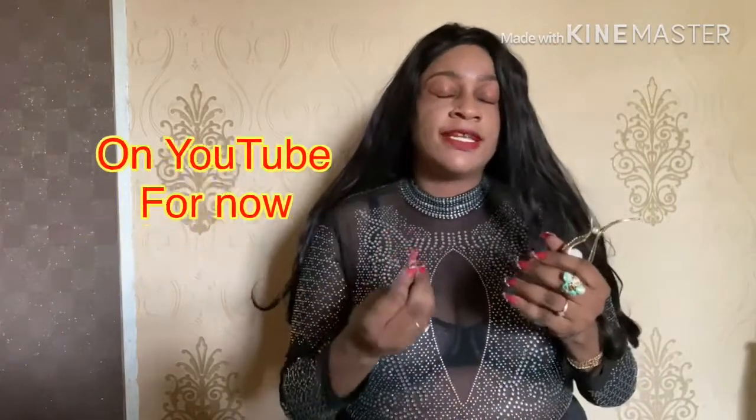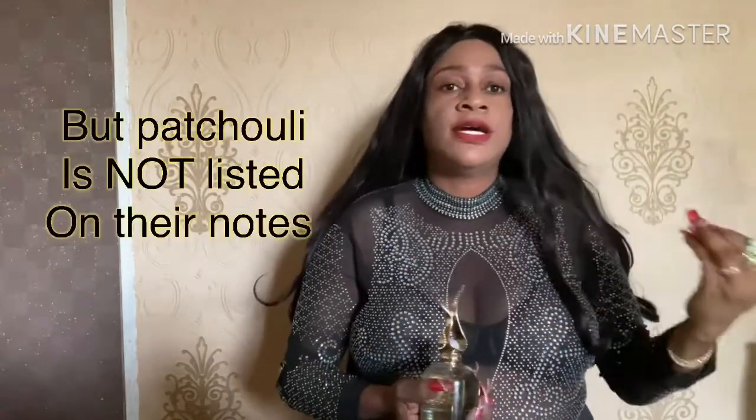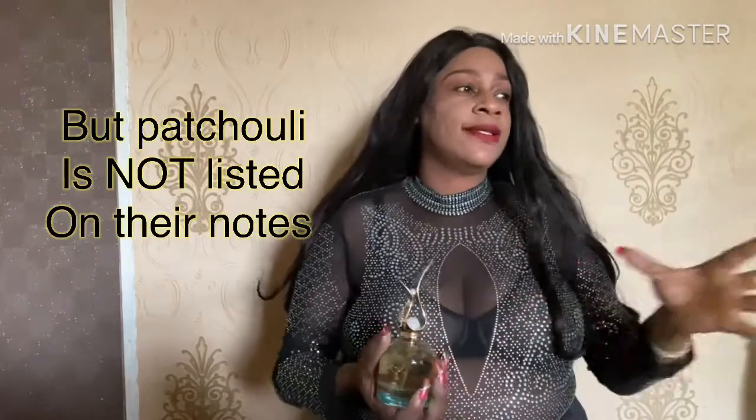This perfume definitely has sandalwood. I think it's got patchouli, but they didn't put patchouli in there. I also think it's got gardenia because it's a clone of Scandal. So I think the notes are more or less the same as Scandal. The opening is in your face. This is a very sweet, sugary perfume.